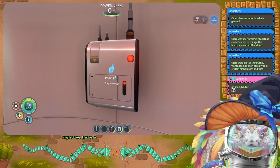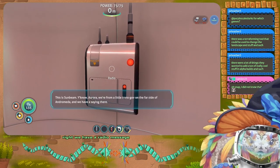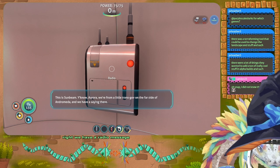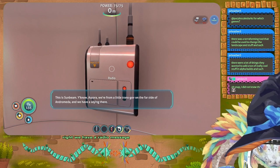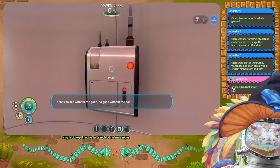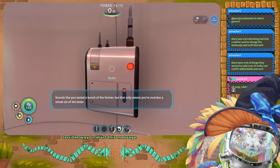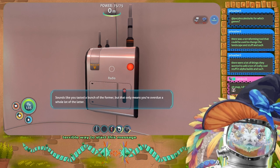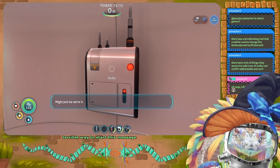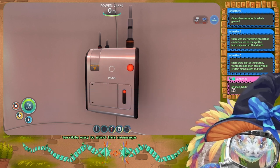All right, we have a radio message. This is Sunbeam. You know Aurora. We're from a little transgov on the far side of Andromeda, and we have a saying there. There's no bad without the good. No good without the bad. That's a terrible way to start this message. Sounds like you tasted a bunch of the former, but that only means you're overdue a whole lot of the latter. Might just be we're it. We're scanning for somewhere to park. We'll be in touch when we find it. Sunbeam out.